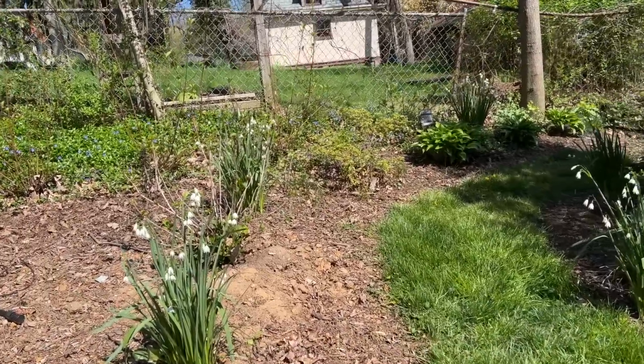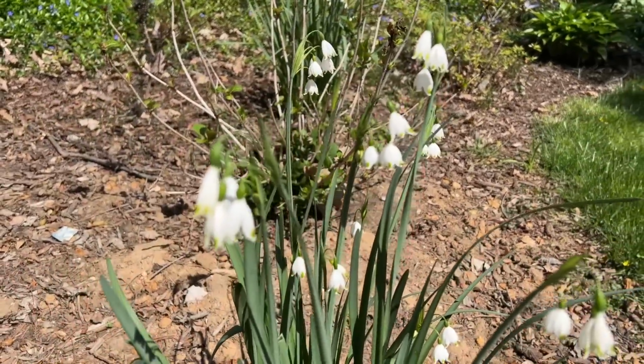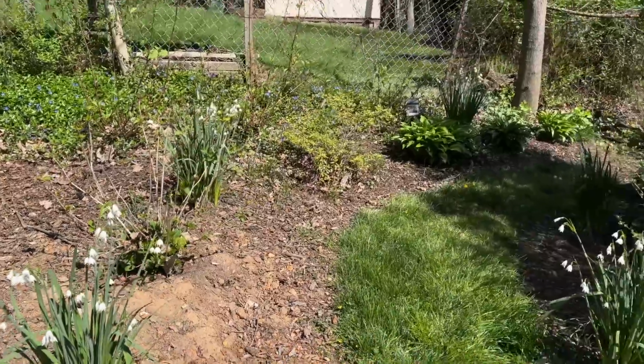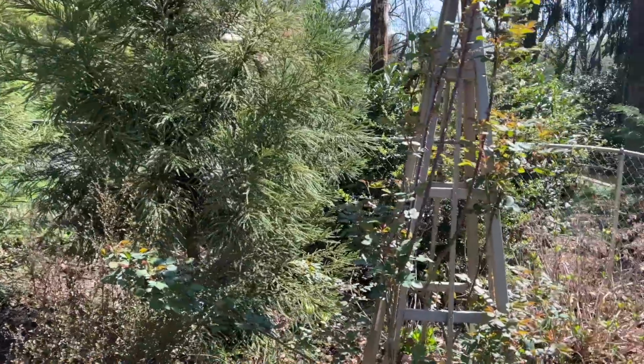But we do have these snowflakes. Is that what they're called? These beautiful bell-like bulbs. Leucojum, I think, is the Latin name for them. They're blooming back here, kind of lining this grassy path. Back there, there's a gate to the easement back area behind our fence.